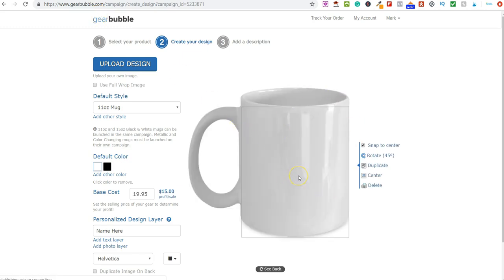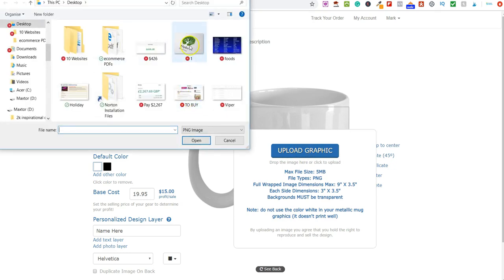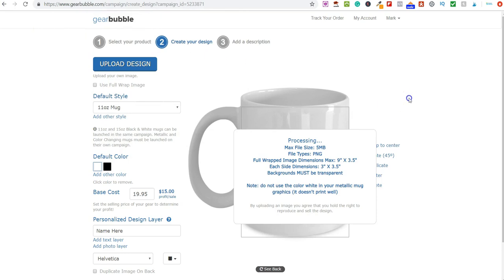So this here is obviously, funnily enough, a mug. Now, literally the best way to start is just start at the top and work your way down the left hand side here. So step 1 is upload a design. So you would have your design, an image basically that you've downloaded and played around with. So let me just upload any on here. I'll just put this one on here for the time being.